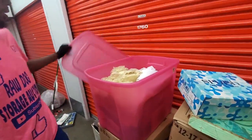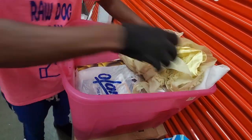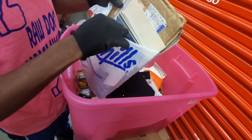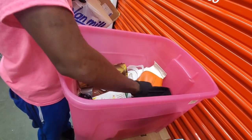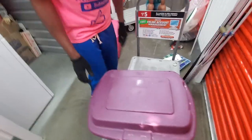Okay. Let's see what we got in the pink tub. Sheets. Pictures. Whole family pictures. Oh, we have to leave this here. It's all family stuff. We got him.